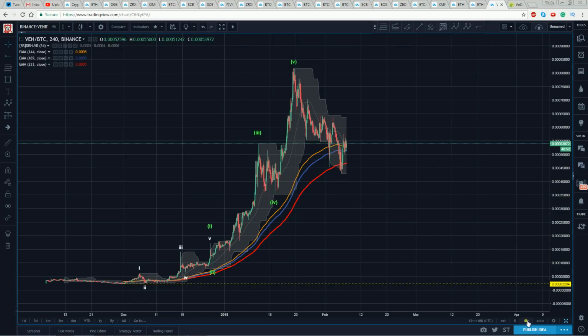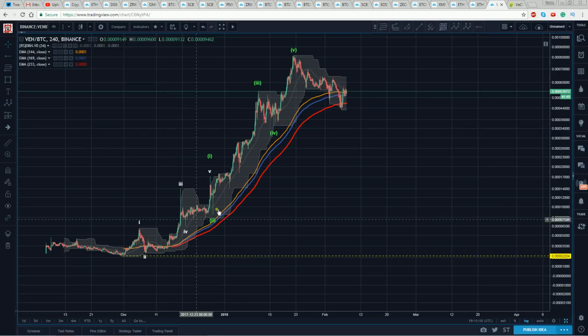One thing that can make this easier, if you're unsure about some of these spikes here, is to go into log scale, because you'll just get better separation. So you can see here we get a nice 1, 2, 3, 4 comes down. We don't overlap the 1, so we get a nice impulsive wave into the 1. Here's the deep retracement.